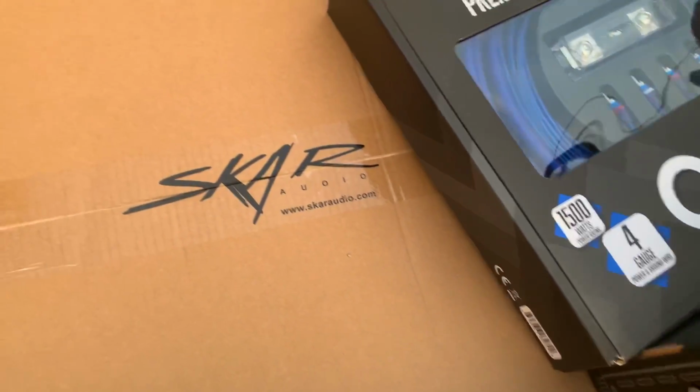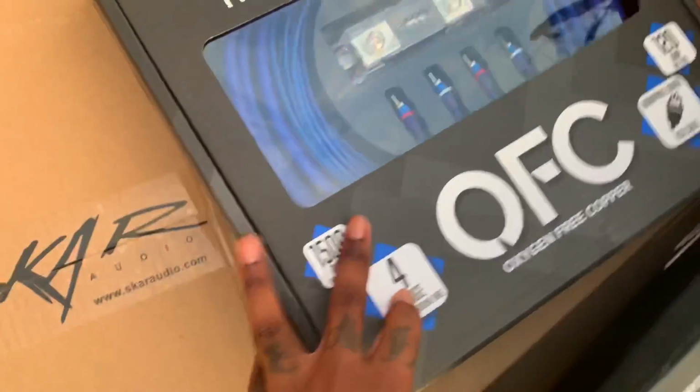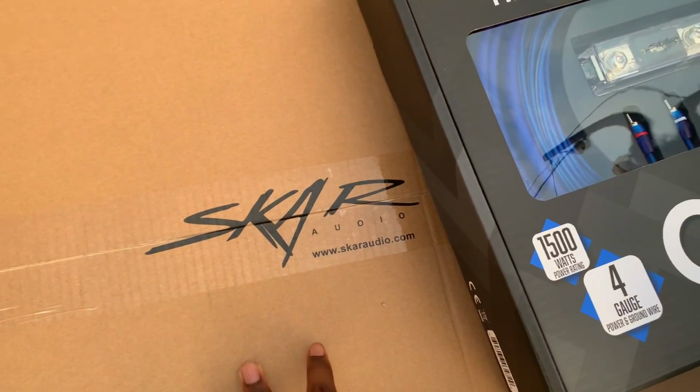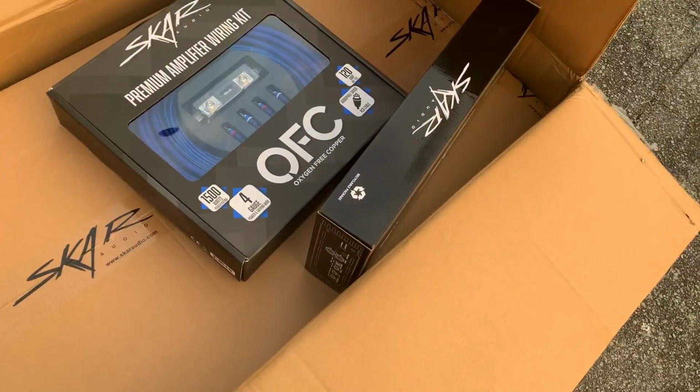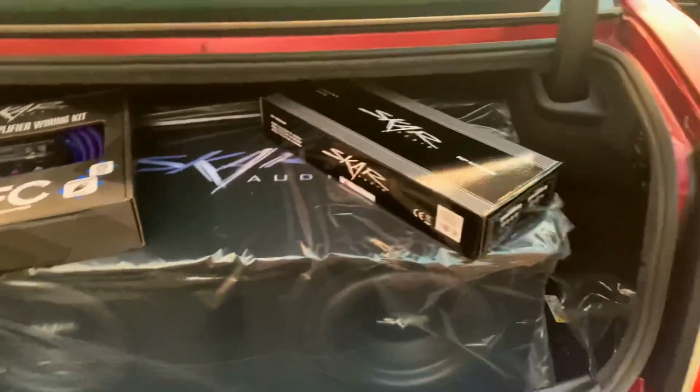Now, like I said, this is the Scar Audio. I bought their package. It was $500. It came with the subwoofer and the amplifier. So I'm about to put them in my trunk right now, but I'm not actually going to get to put these on until next Tuesday. So, a little quick update. I just got it all in the trunk with the help of my mom because these were really heavy.